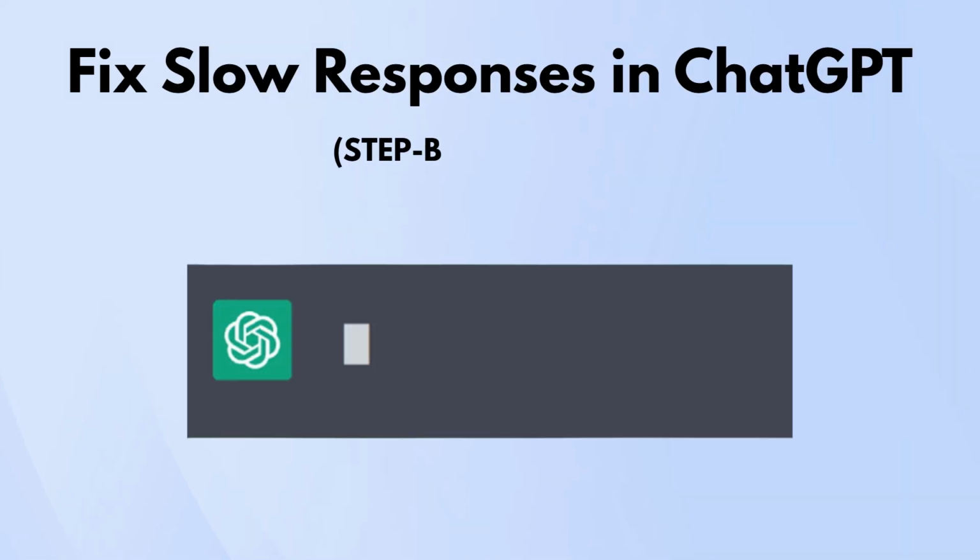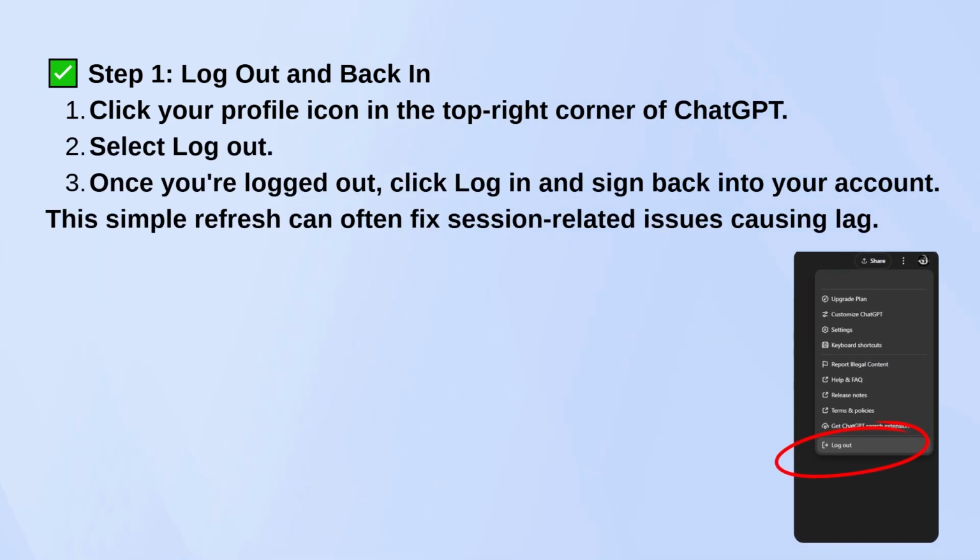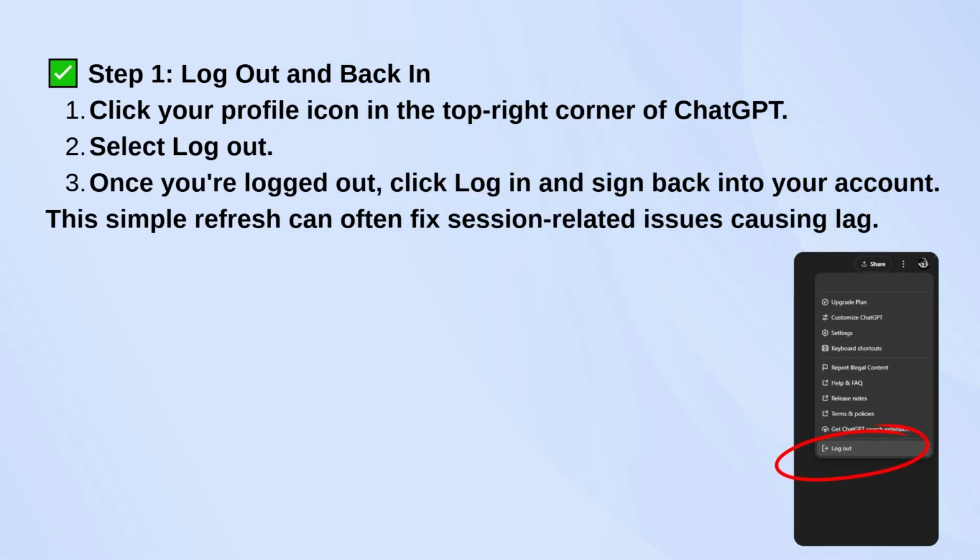If ChatGPT is responding really slowly, here's what to try. First, log out and back in. Click your profile picture in the top right corner of the screen and select Log Out. Then just log back in like normal. Sometimes the session just needs a quick refresh.